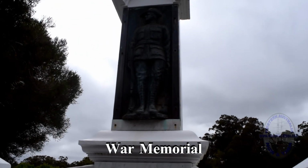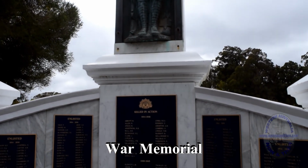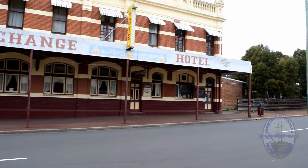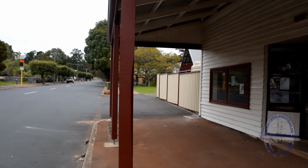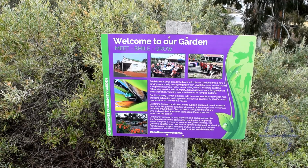From the moment you drive into Greenbushes, it feels like there's something a bit different about the place. It has a very pleasant atmosphere and a real sense of community. The locals go out of their way to make visitors feel welcome. At the RV rest areas and around town, you'll find timetables posted telling visitors what community activities are on and when they can join in.